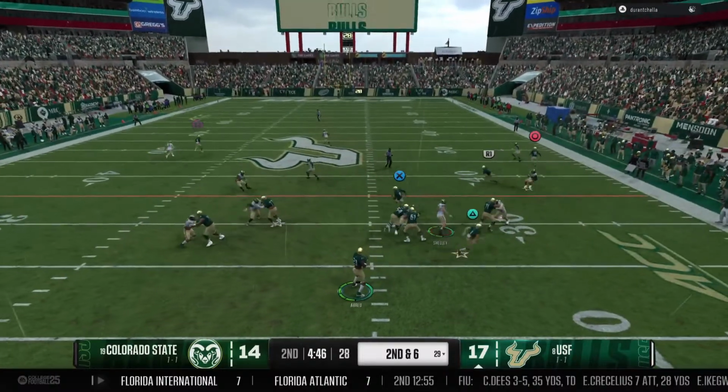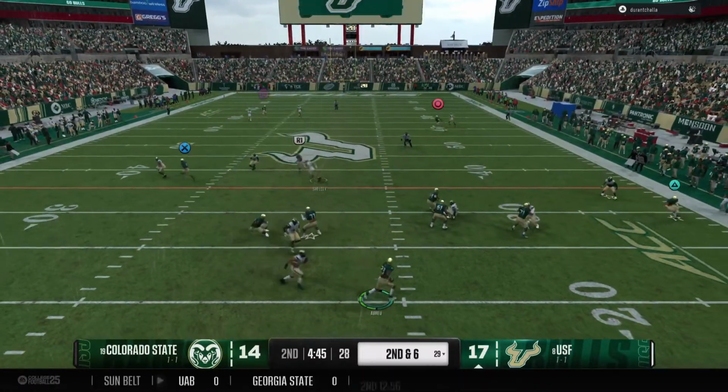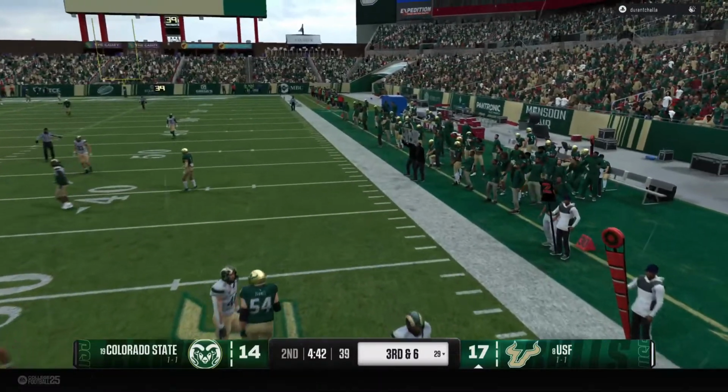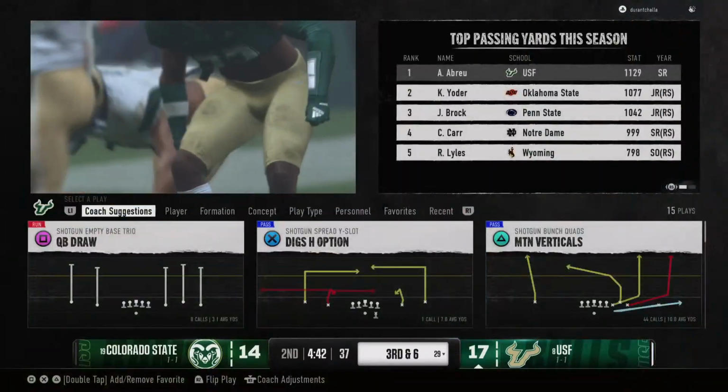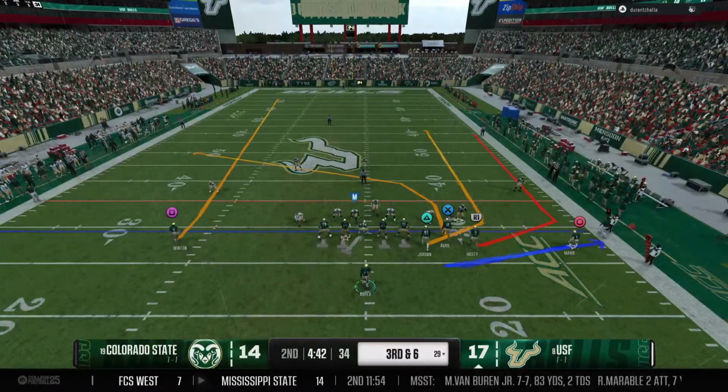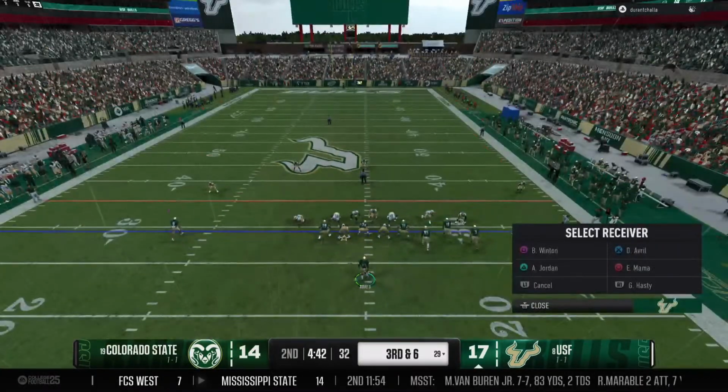Fakes the handoff, looking to throw. He's running out of time here. Trying to create outside the pocket now. Or throwaway there. Gave up on the play, but now it's going to bring up third down. See if the offense can move the chains off that incompletion.